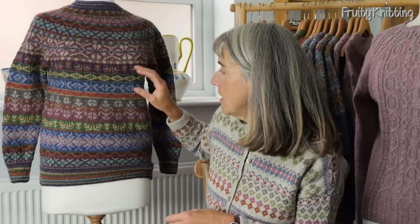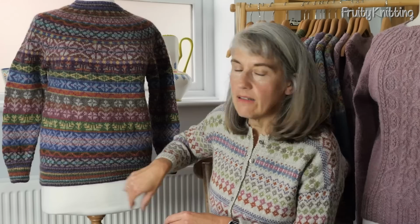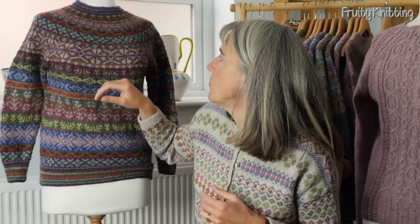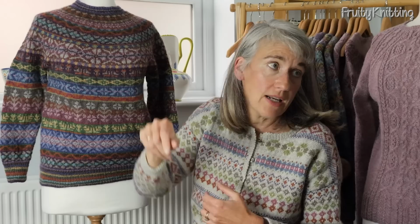So again, it can be made longer if you wanted. You could just introduce another band further down, before the shaping starts, that type of thing. And it's got a funnel neck? No, it's not. It's just the way I put it on the neck. It's more fitted around the neck as normal. But if you didn't want that, and you wanted a wider neck, then you could leave off that last band.